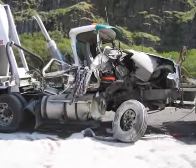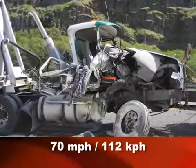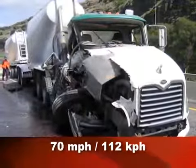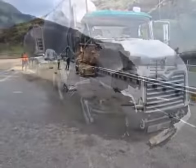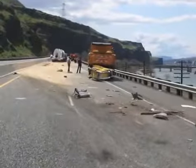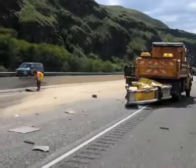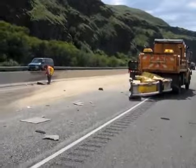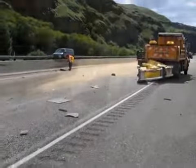In Oregon, a fully loaded semi collides with a support vehicle at 70 miles per hour. The angled impact could have been fatal to the driver, construction crew, and other motorists. The heavy aluminum tubes safely redirected the collision away from the coffin corner on the support truck and away from the construction zone. There were no injuries to the semi-truck driver, the support truck driver, or the work crew.